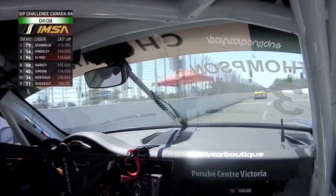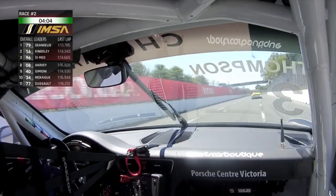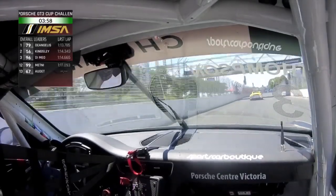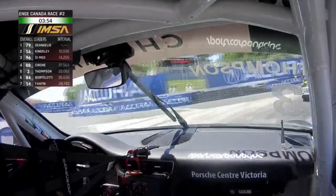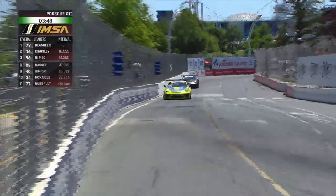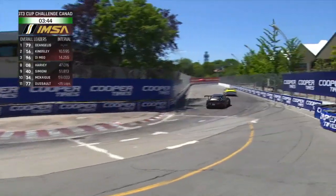To be honest, I really don't like going through there. It's just so bumpy, but there is a certain element of skill and ability that you need to get through there properly. It's not so conventional. Well, look at that. Thompson locks up the rears a little bit, but he manages to keep it on the track. Yeah, he had to do some steering there as you saw the hands get busy for the driver of the Porsche Center Victoria, number 3 of Parker Thompson.